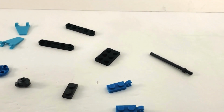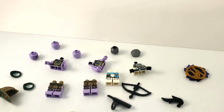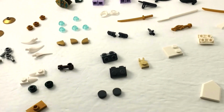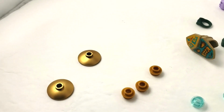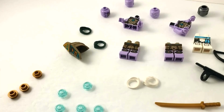Here we have the contents of bag 1. It's mostly small parts, and we also have 3 different figures in here, which I think we're only missing 1 more. A lot of small parts. We got some gold lacquered radar pieces, disc pieces, whatever you want to call them.